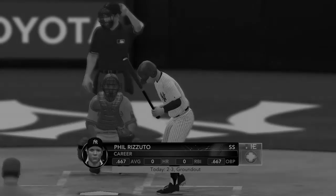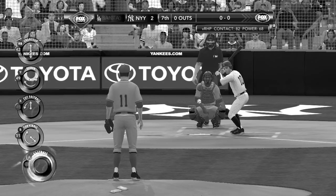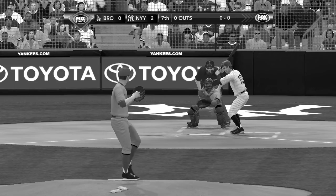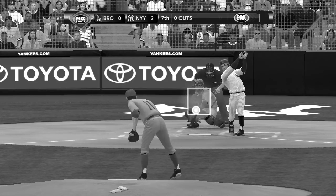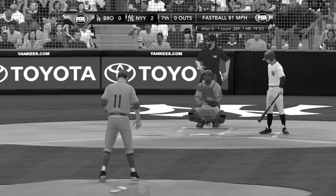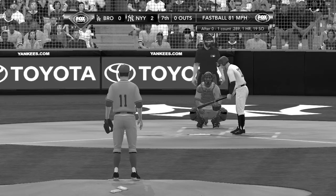Now up to the plate. And Rizzuto's batting. Number 2 for 3 thus far. Rizzuto. And the first pitch. First pitch, and he misses the fastball. Strike 1. Well, you can tell by that approach he was looking for that fastball. He got it, but still out in front.